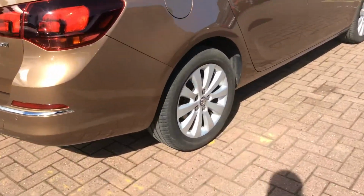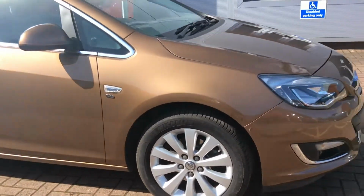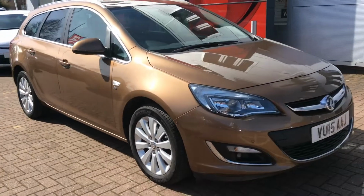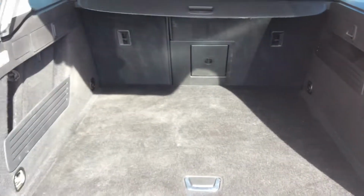Features on this car include front and rear parking sensors, an AM/FM radio, heated seats and a leather steering wheel. In the boot we have around 1200 litres of space.